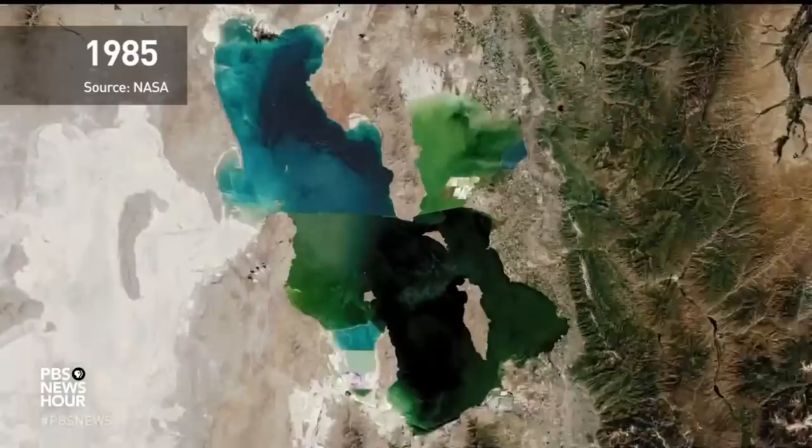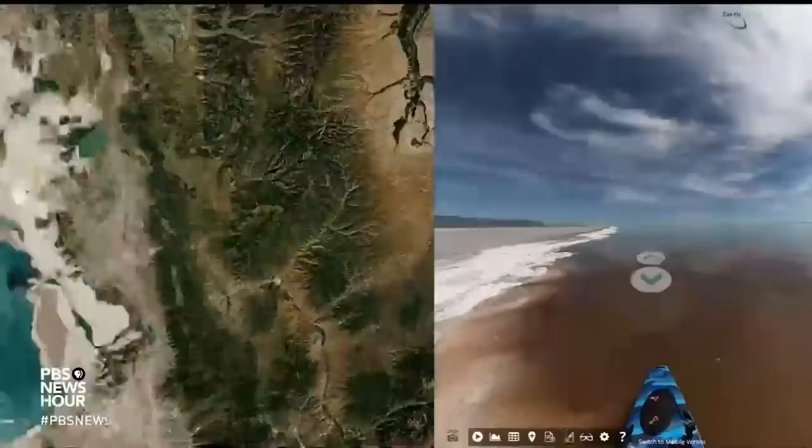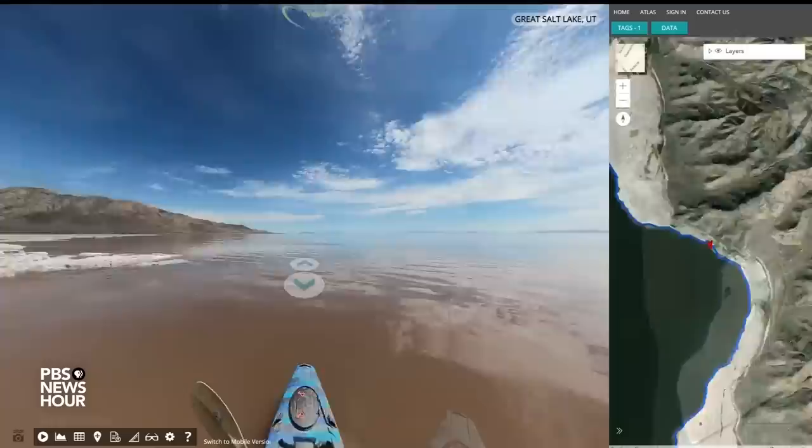Satellite images capture the extent of the lake shrinkage since 1985, but Footen says there's nothing like bringing the public right to its dwindling surface through his interactive website. It doesn't take charts and graphs and big scientific reports to tell this story, right? All you have to do is go out there and look.